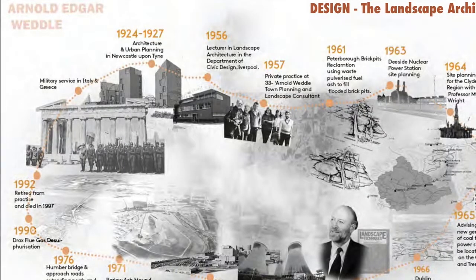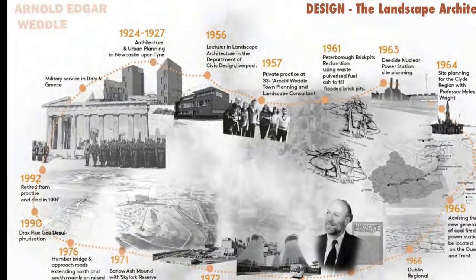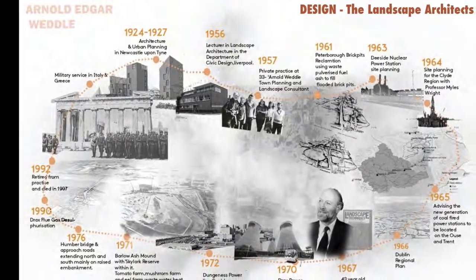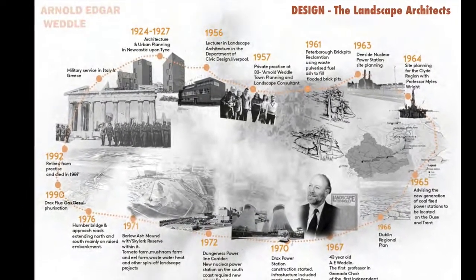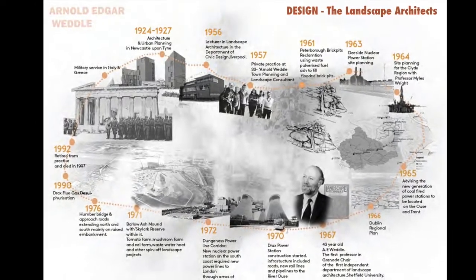Weddell. Arnold Weddell began his practice in 1957. He worked for a brief time as a planning officer and started teaching at Liverpool University in 1956 as a lecturer in the Department of Civic Design. His early commissions had been private gardens. He also collaborated with Professor Miles Wright on urban planning projects in Bootle.